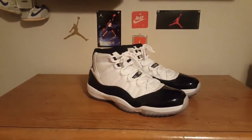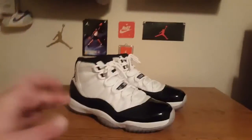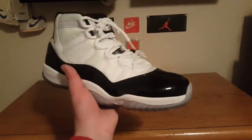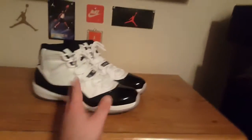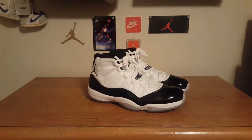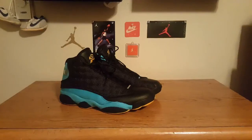Up next, another classic, Jordan 11 Concord. Another one of my all-time favorite shoes, favorite colorways. Highly recommend this shoe if you do not have it in your collection. Like I said, I recommend it. It's an awesome, awesome shoe. Jordan 11 Concord.